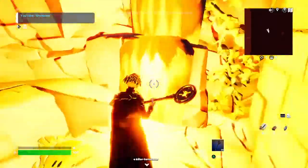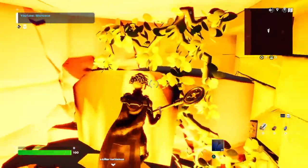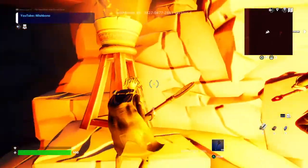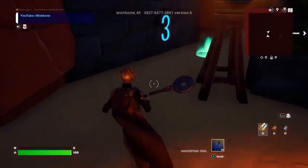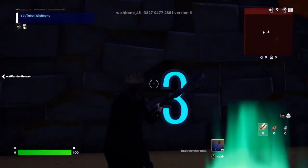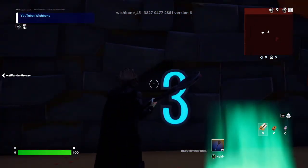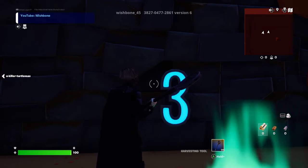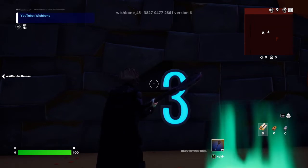Level 3. Oh, this is bright. This is bright, ain't it? It is bright. Woo! That was hurting my eyes. That's hurting my eyes. Logan. What? Logan. Yes. Look.